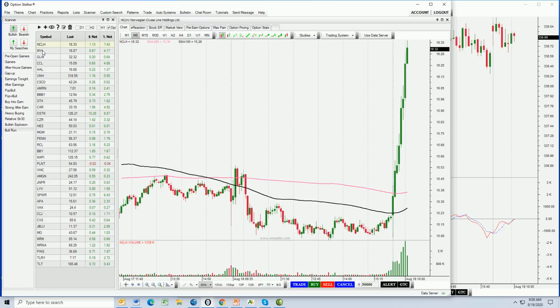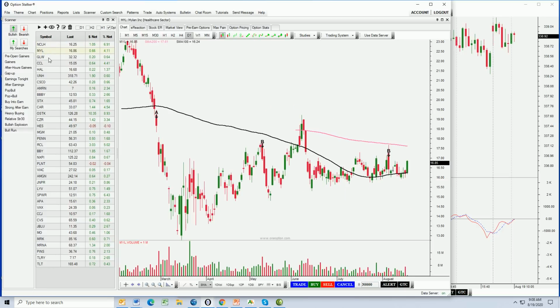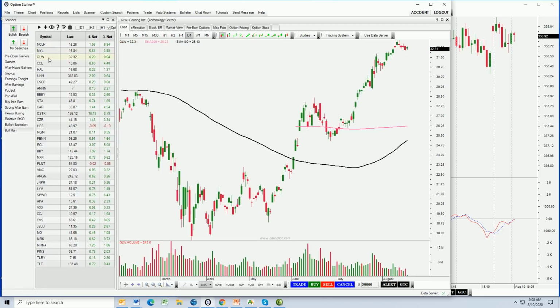Just going to take a look at my bull run search. Whoa, NCLH. Look at those long green candles closing on their high. This is another cruise line. Bounced off that 100-day moving average. A lot of these cyclicals like this, and a lot of the industries that have been really hurt by the coronavirus, you're going to see some short covering bounces in them.